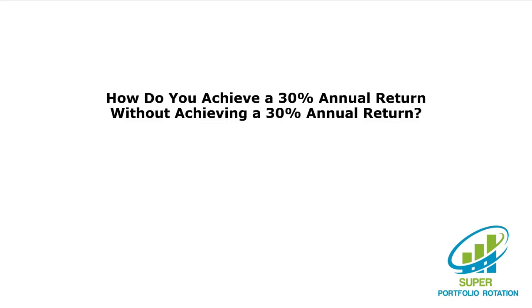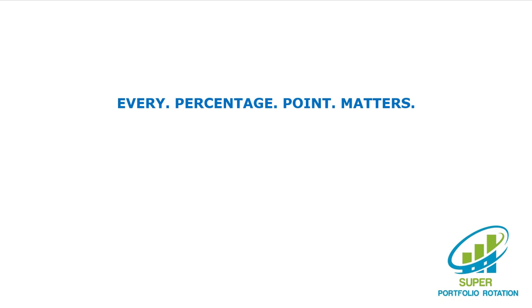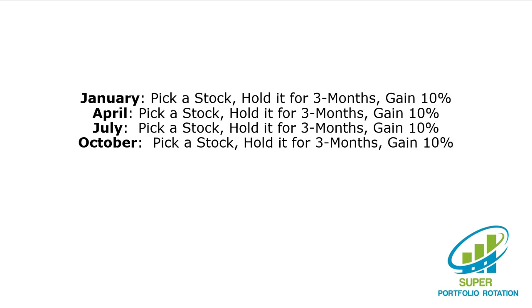All right. Now, how do you achieve a 30% annual return without achieving a 30% annual return? Remember, I said I was going to show you how you can potentially achieve a 30% annual return without achieving a 30% annual return. And you're like, what in the world does that mean? Well, I'm going to go back to this. Every percentage point matters. Every percentage point matters. Okay? And here is what rotational stacking is all about. And this is just for illustrative purposes only.